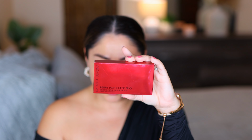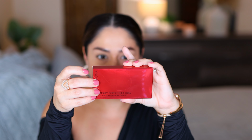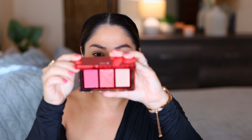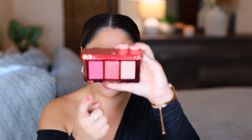All right, so let's go ahead and start with the Berry Pop Cheek Trio, and here is the box that it comes in. This retails for $48. It's made in Italy and it does have a shelf life of 18 months. Here we have the blushes and the highlighter.